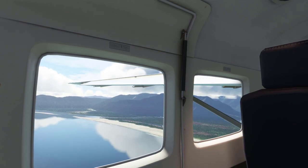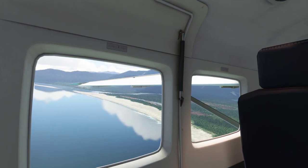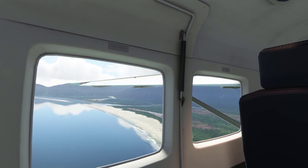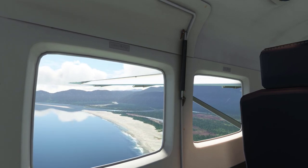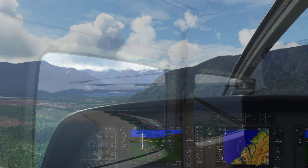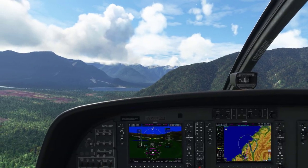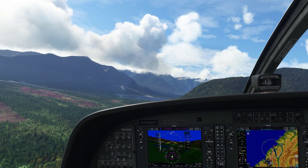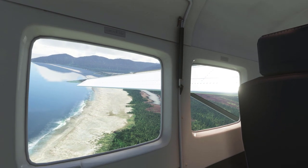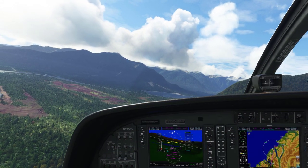This stretch of sand is known as the Martin's Bay Spit. The spit is bisected by the mouth of the Cape Po River, also known as the Hollyford River. Now we're below 90, so we'll come in with our last notch of flaps, our landing flaps. Start to turn final.